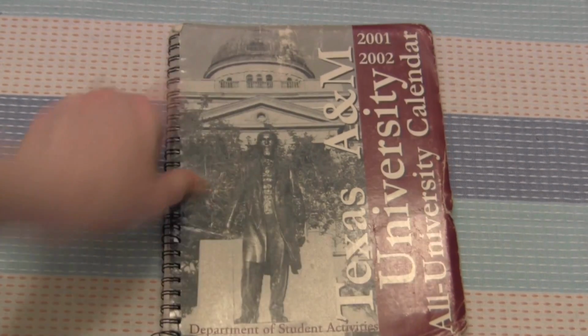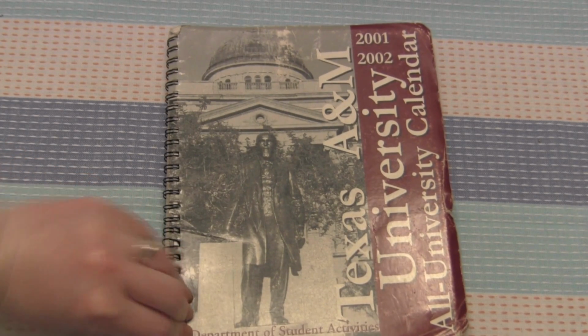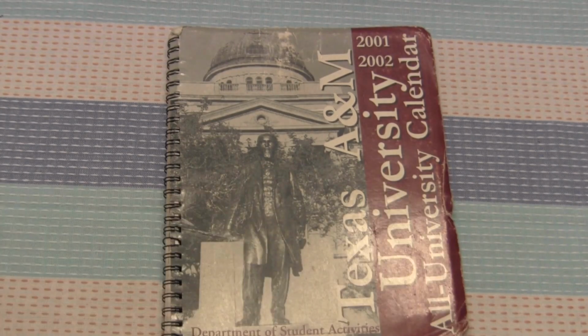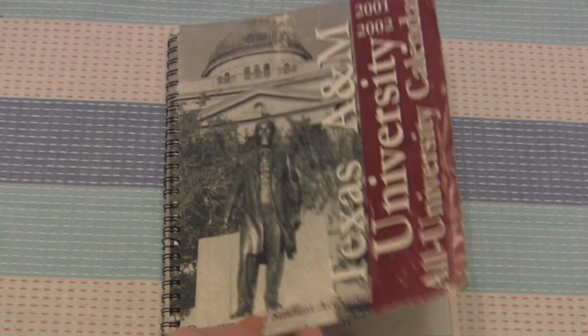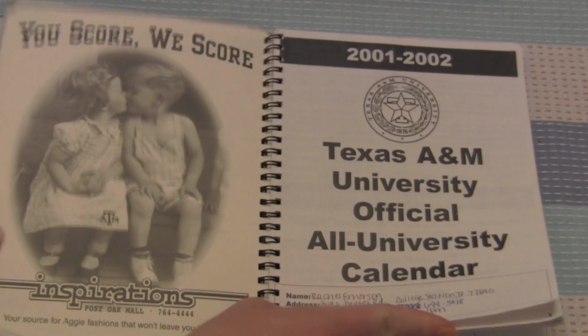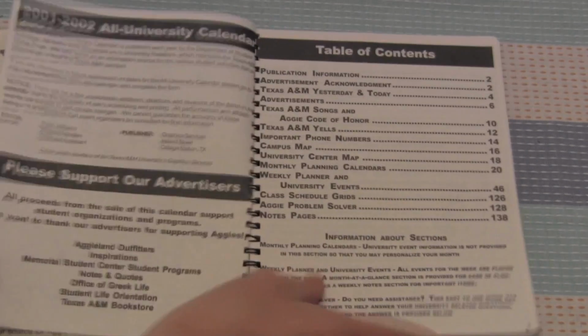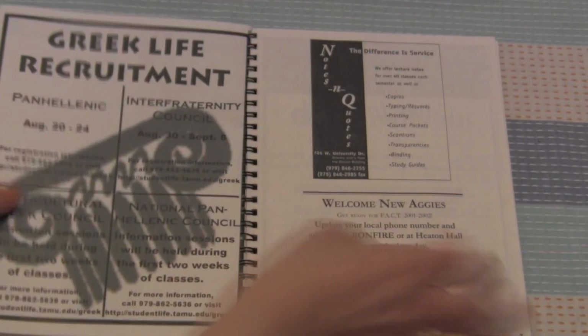And then I have these from A&M, and this one is, I transferred there as a junior. And so this was fall of 2001 into 02. And all three of these planners that I have from A&M are all the same layout, but it has all of the holidays and things like that built into it. So there's like a couple ads here, some history.